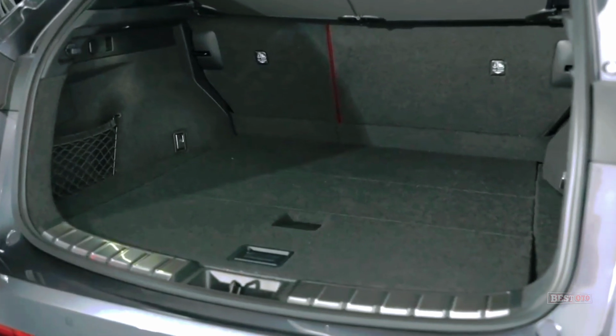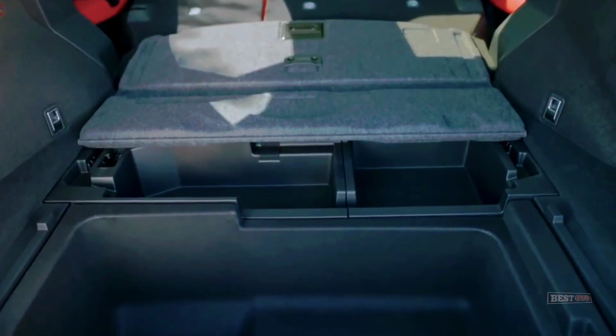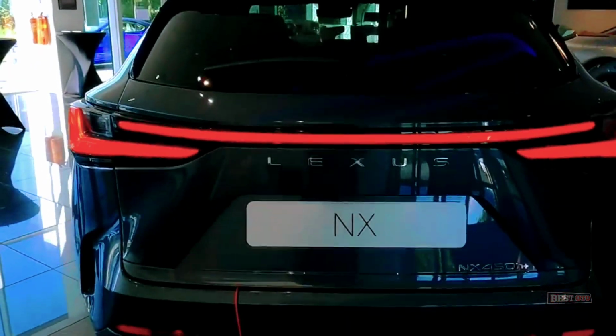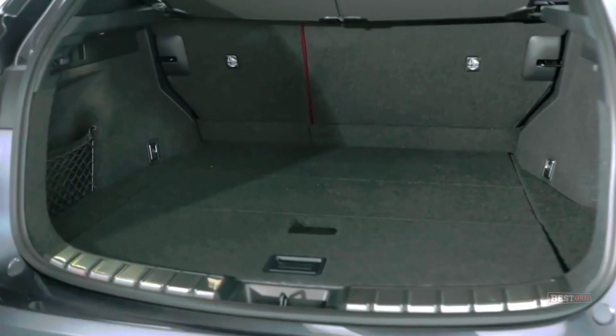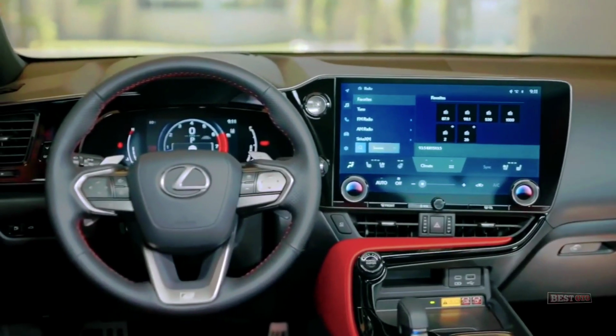A 9.8-inch touchscreen is standard, and can be upgraded to a 14-inch display with a combination of virtual and physical controls for the climate system. This is a major departure from other Lexus models, which typically feature a central display mounted away from the driver and controlled by a touchpad.